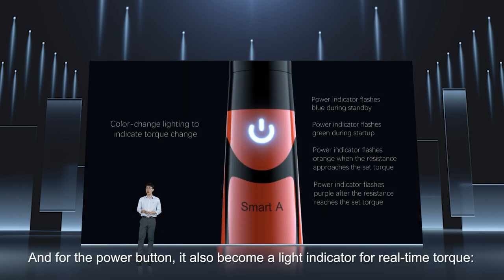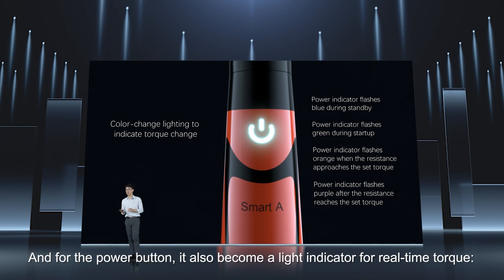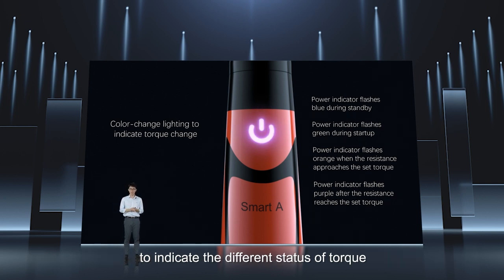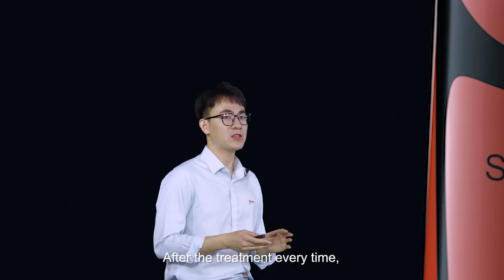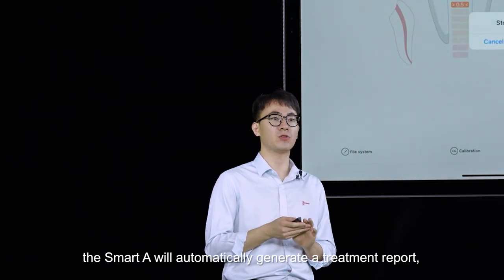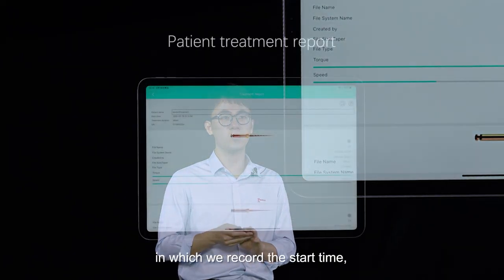And for the power button, it also becomes a light indicator for real-time talk. The power indicator can flash in four different colors, as you could see over here, to indicate the different status of talk.